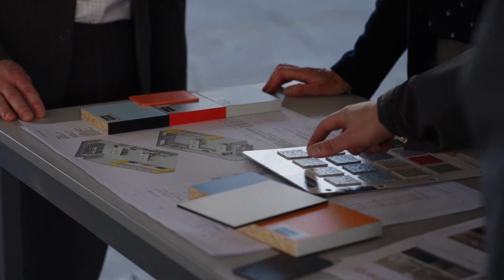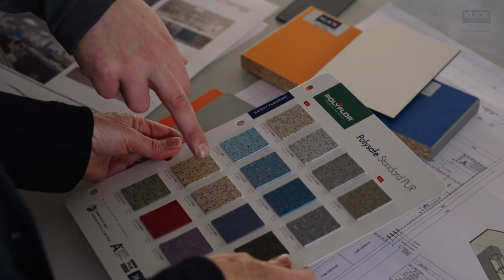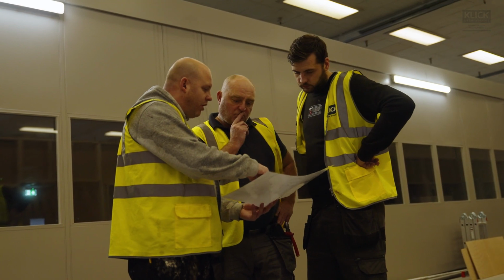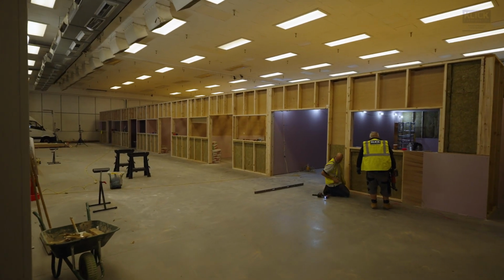They got an idea of what they wanted to do and what they wanted to achieve, but they needed guidance from Klick to make sure that they were going down the right route with the health and safety, and also to make the labs functional and working within the building.